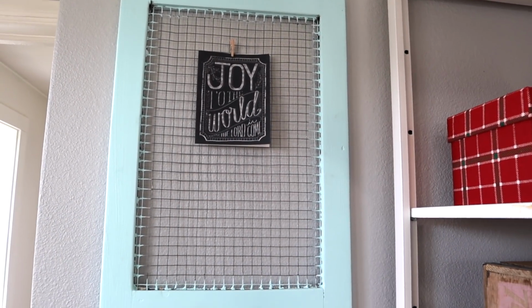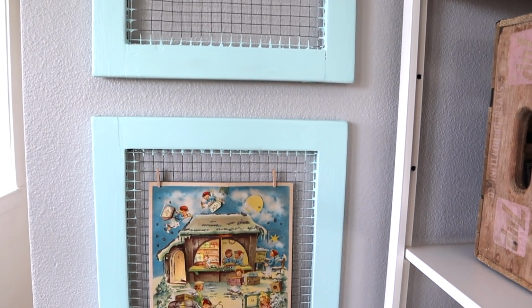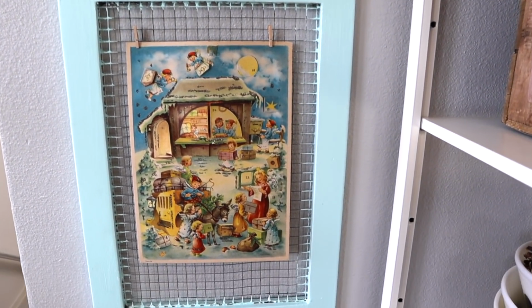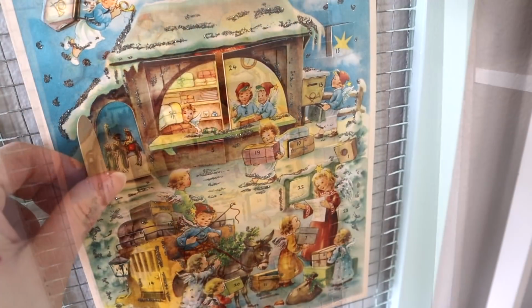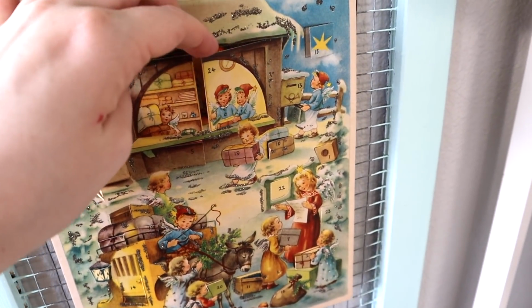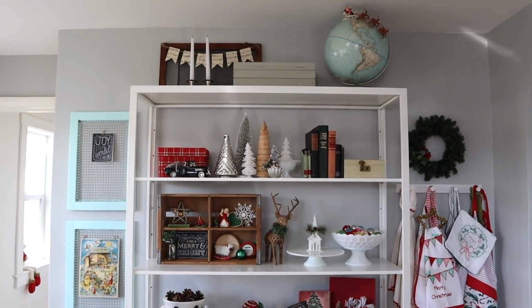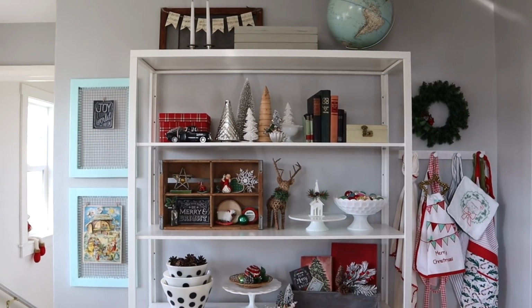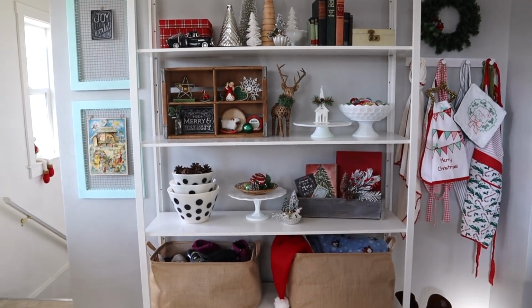To the left of the shelf, I've just clipped up this little Joy to the World card, and I'm sure this will fill up more as cards come in. And then toward the bottom, I have this vintage advent calendar that my friend SNSHOME sent to me. It is an absolute treasure. I'm going to link to SNSHOME's channel as well as my sister Lizzie's channel because I'm going to be mentioning them a lot here during this tour.